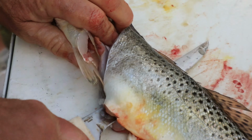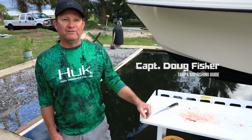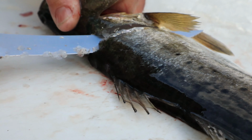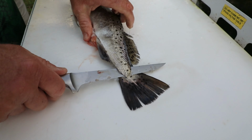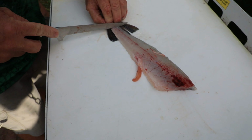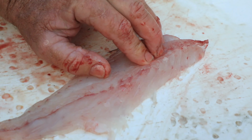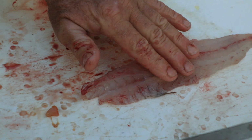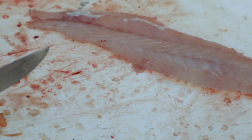Trout's probably one of the easiest fish to fillet. Doug Fisher, I've been a captain in Tampa Bay since '92. So we're gonna use this Wusthof fillet knife. We drag the knife backwards, then turn it and go from the head. We take it almost to the end. That way it holds it. Then you flip it over and go from the tail to the front. And you want to get all the meat off of the skin as possible. Just like that. And then the top of it, there's a little muscle right here. And that's that. There's no bones in it.